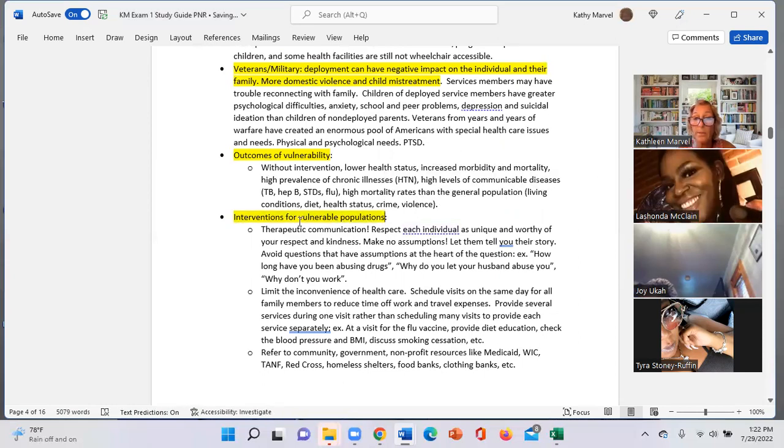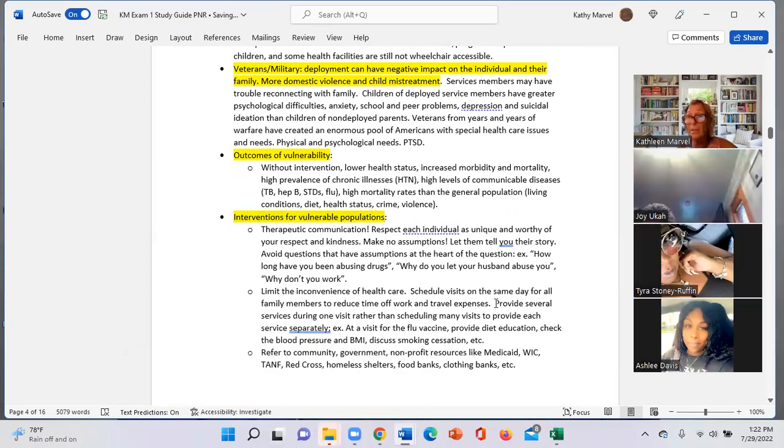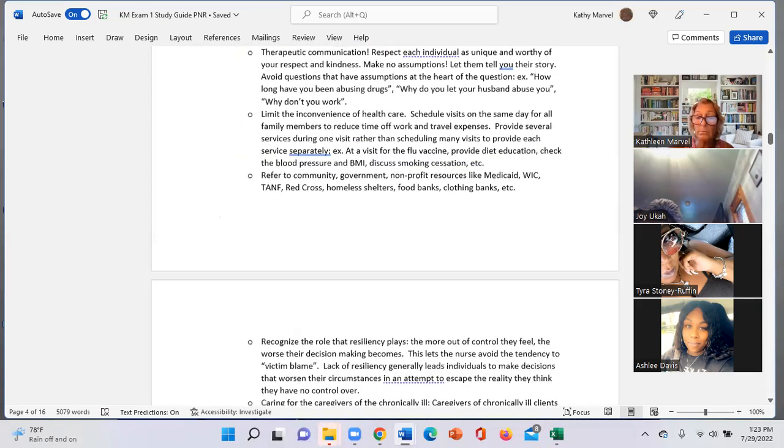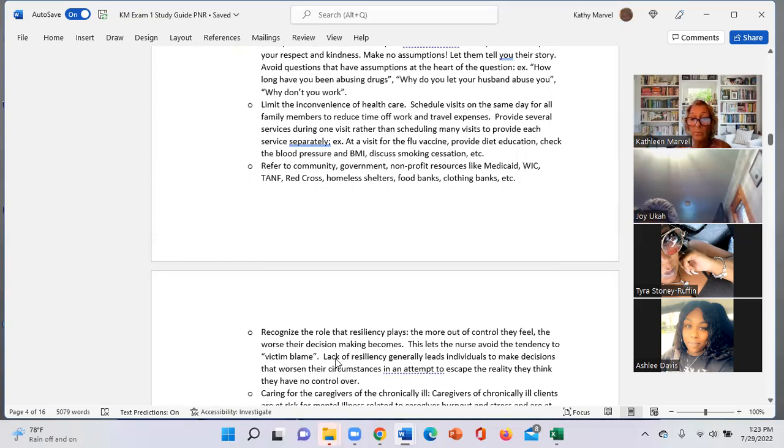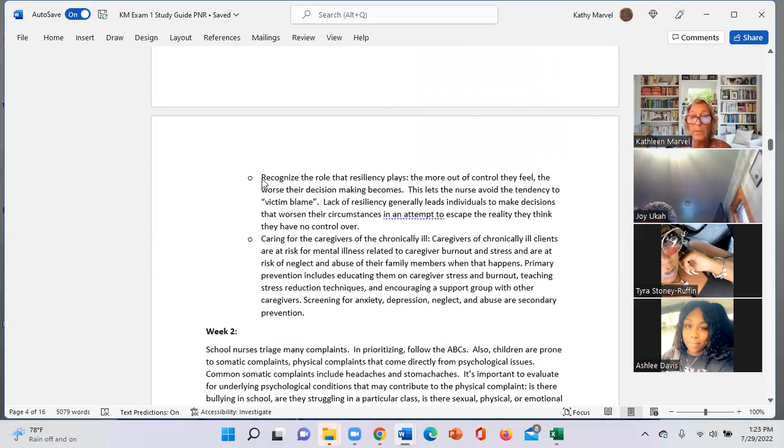What are some interventions for vulnerable populations? You guys can read through this. Therapeutic communication. Limit the inconvenience of healthcare. What that means is access. Right? Access, and schedule visits on the same day for all family members. Make it more convenient. Resources, know your resources. And again, here, resiliency comes up. Recognize the role that resiliency plays.